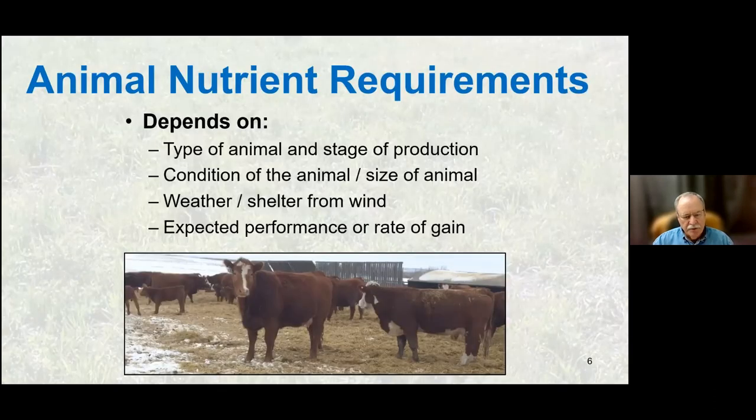It all depends on the type of animal that's being fed. Is it a bull, maintenance, not growing anymore? Is it a cow that's in lactation versus in mid-pregnancy? What's the condition of the cow? A thin cow will require 1,400 pounds more hay just to stay warm over the winter compared to one that is in good condition. Is the animal a 600-pound steer or a 1,500-pound cow? Really makes a big difference.